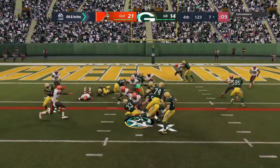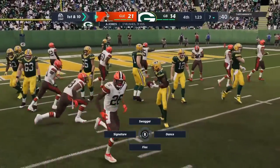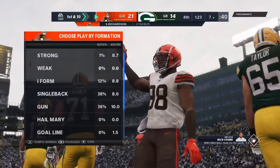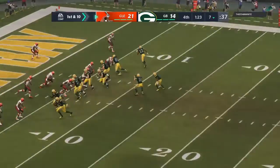They'll go with Jones. Oh, and I think he went backward. He did. They'll get neither the touchdown nor the first down. And this Browns defense stands tall.